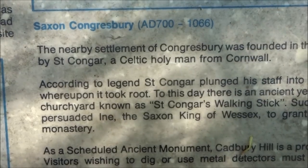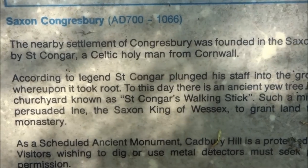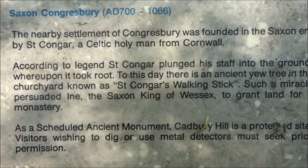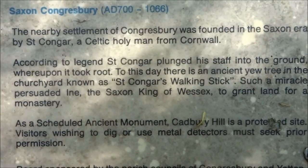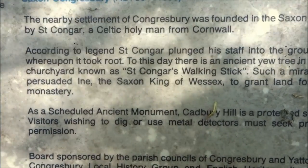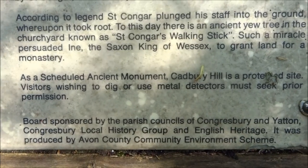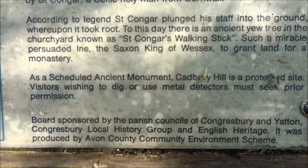Saxon Congressbury, AD 700 to 1060. The nearby settlement of Congressbury was founded in the Saxon era by St. Congar, a Celtic holy man from Cornwall. According to legend, St. Congar plunged his staff into the ground whereupon it took root. To this day, there is an ancient yew tree in the churchyard known as St. Congar's walking stick. Such a miracle persuaded the Saxon King of Wessex to grant land for a monastery. As a scheduled ancient monument, Cadbury Hill is a protected site. Visitors wishing to dig or use metal detectors must seek permission.